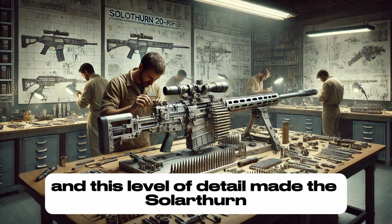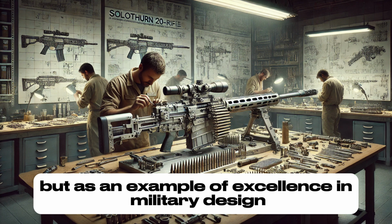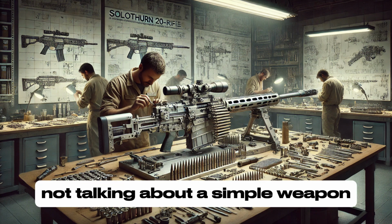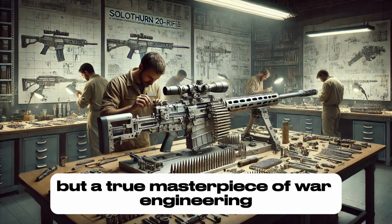And this level of detail made the Solothurn 20mm stand out not just as a powerful weapon, but as an example of excellence in military design. Looking at the Solothurn, it's easy to see that we're not talking about a simple weapon, but a true masterpiece of war engineering.